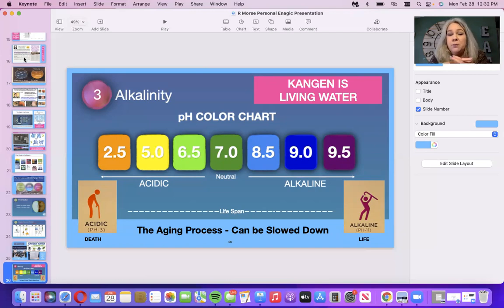This is the aging process, and it can be slowed down. This is the lifespan. So you've got life on the birth to the right, and we're headed toward that on the left, but we want to slow down that process.